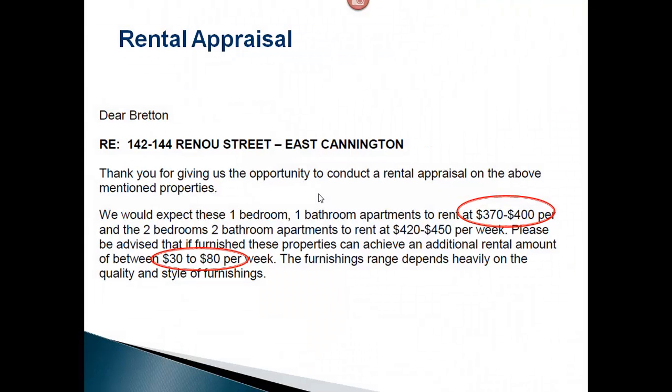So what are these things going to rent for? Well, we came up with some numbers, but we then went to local real estate agents to ask what these are in fact going to rent for. The independent figures coming back show one bedders expected to rent in the $370 to $400 range. We're using $385, the middle of that range, in all our projections. The two bedders, $420 to $450, so we're using $435 for those.